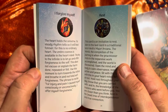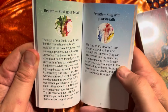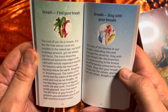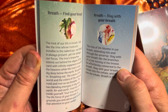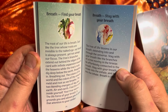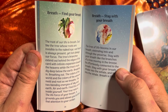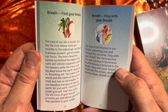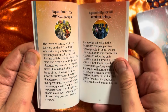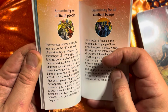So you can see we've got each of the cards and it's done in a circle here, again to represent a portal. So we've got things like breath, find your breath, stay with your breath. Breath is really important in Buddhism because you focus on the breath when you are meditating. And the sensation as the breath leaves your lips, or as you inhale, the sensation in your nostrils and things like that. And regulating your breath gives you something to focus on as you're getting into a meditative state.